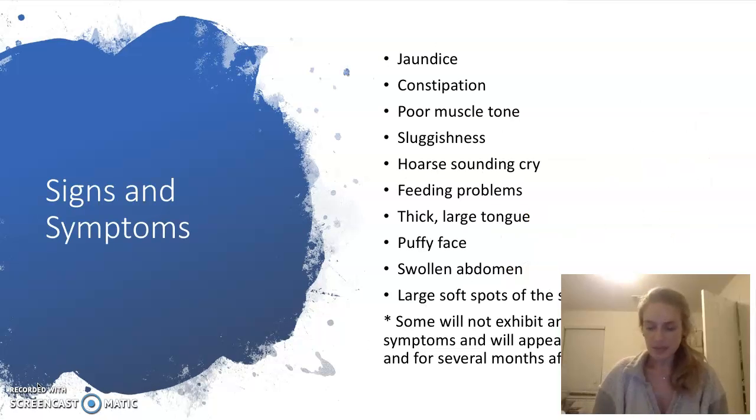The signs and symptoms of congenital hypothyroidism can be jaundice, constipation, poor muscle tone, sluggishness, a hoarse-sounding cry, the infant exhibiting feeding problems, a thick, large tongue, a puffy face, a swollen abdomen, and large soft spots of the skull. So these are the classic signs and symptoms that a newborn would exhibit. However, some newborns will not exhibit any of these symptoms and will appear completely normal at birth and even for several months after birth.